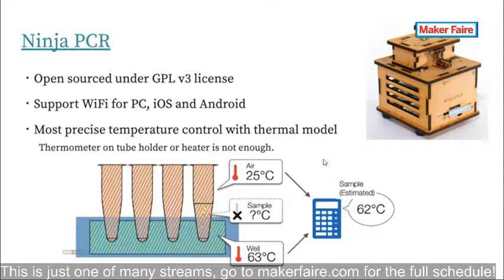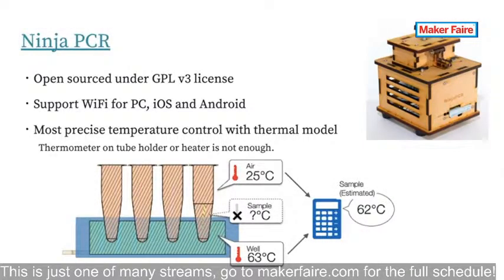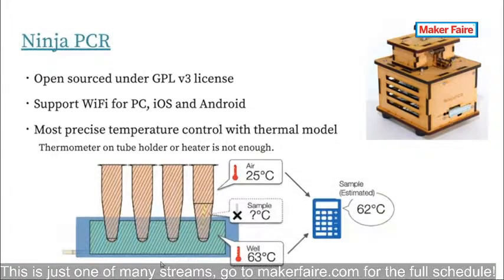Wi-Fi is supported and you can use it with your phones. There are several kinds of open source PCR machines in the world, but Ninja PCR is quite unique because of its thermal simulation. Most PCR machines assume the temperature of the tube holder is equal to the temperature of the liquid inside the tubes, but actually it's not.